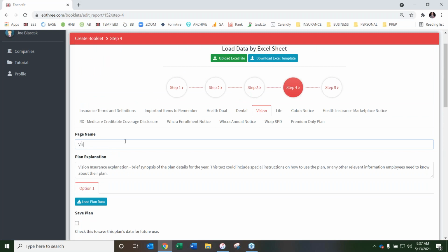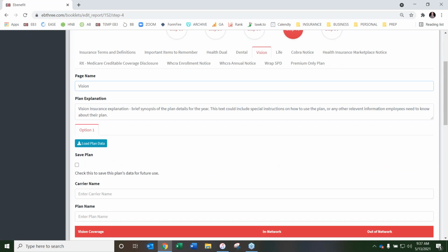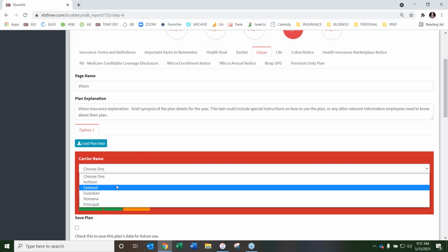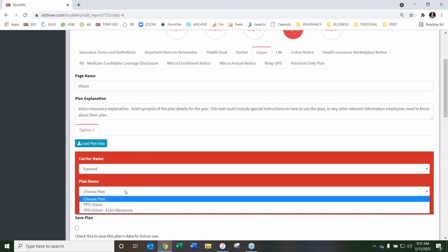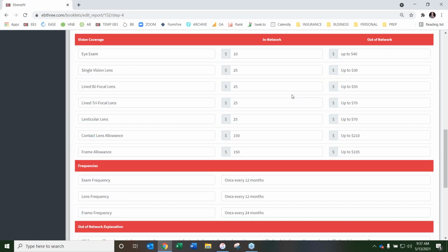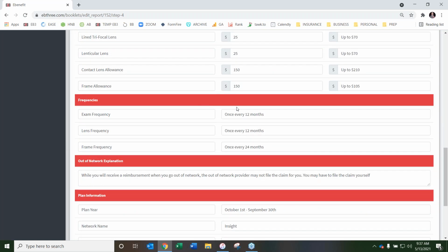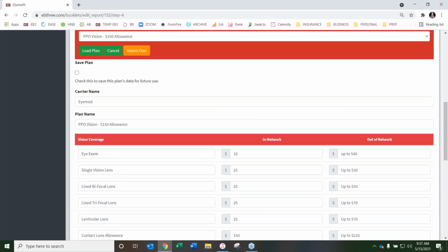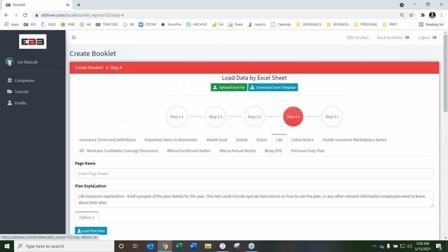Vision, load plan data, and I'll just leave that in here for this one. We'll just choose IMED, and we'll give them a $150 allowance right there. You can see it populates all that, all the frequencies are right there, the whole 9 yards. And again, I like to put in network name because that changes with IMED, member website, customer service phone numbers, the whole 9 yards. Life insurance.